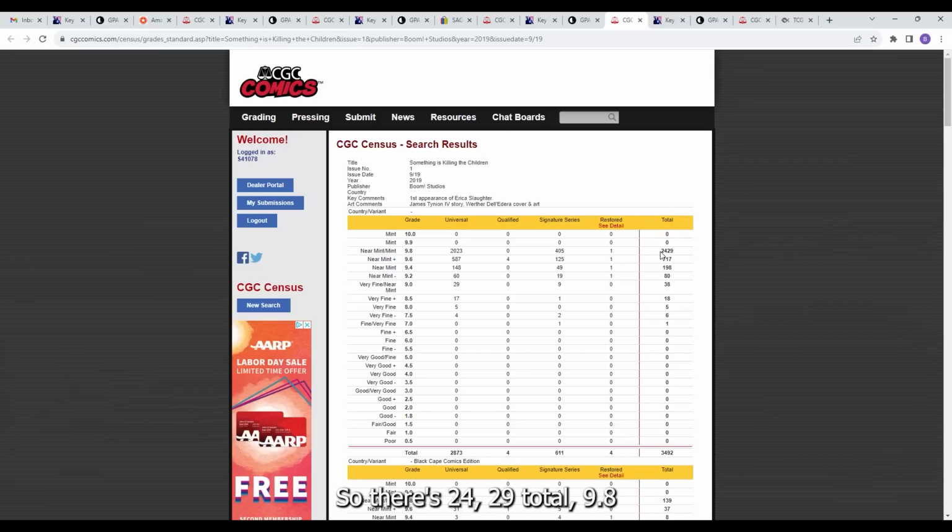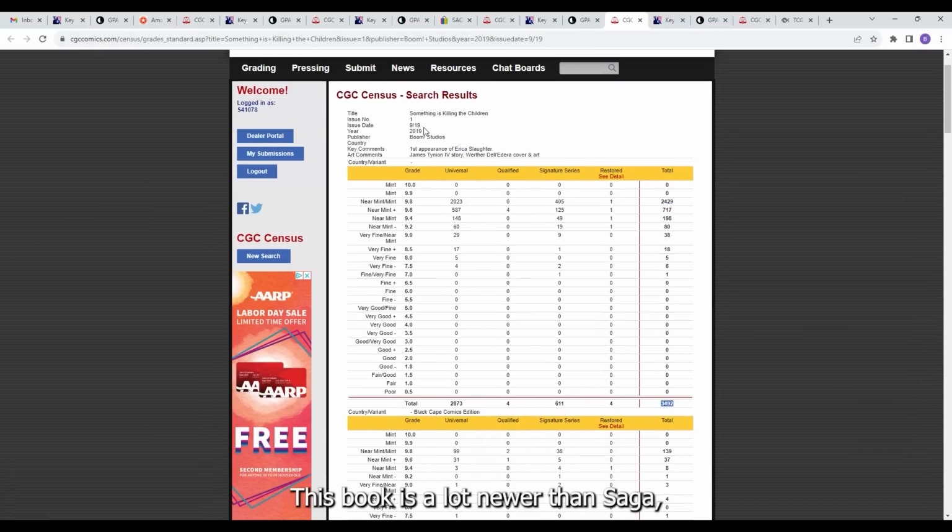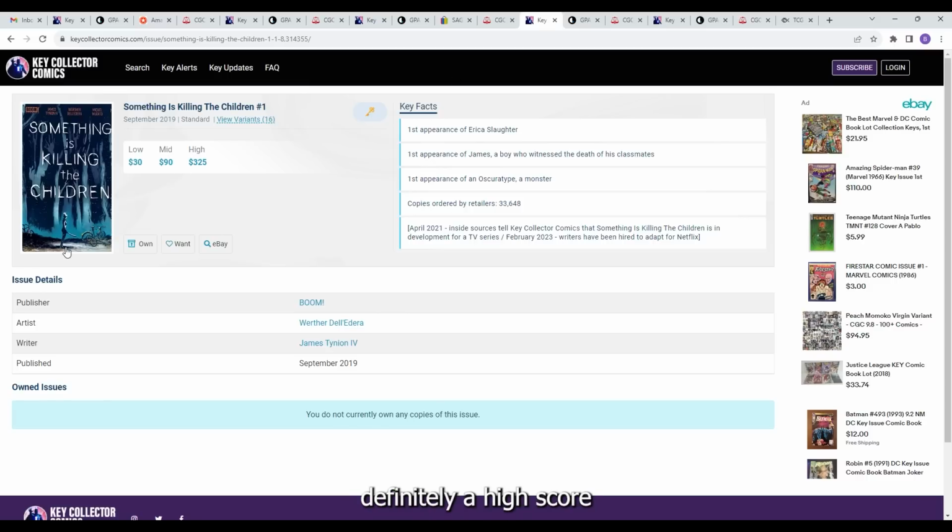So there's 2,429 total 9.8s on the census, 34 total copies on the census. This book is a lot newer than Saga, and Saga has way more copies on the census. It always surprises me how long it takes people to get books graded. This number absolutely will grow. There will be more copies that come onto the census, but for right now, 2,500 total 9.8s, a lot of those signature series. Highly collectible book, definitely a high score on the collectability range.